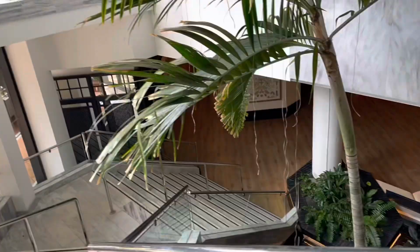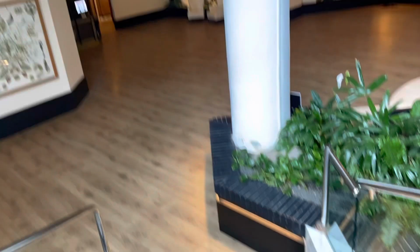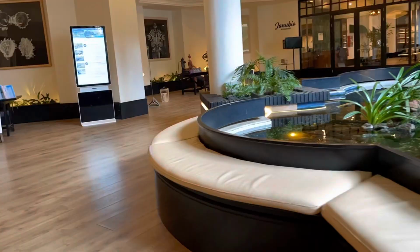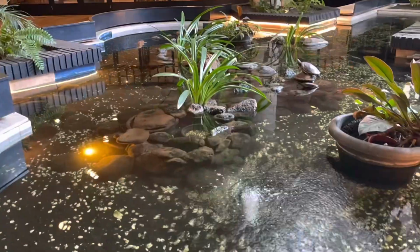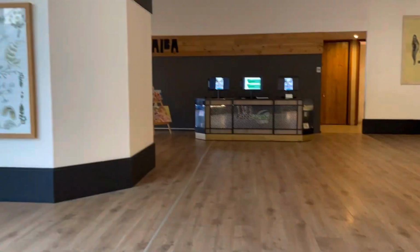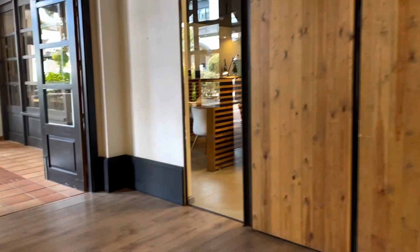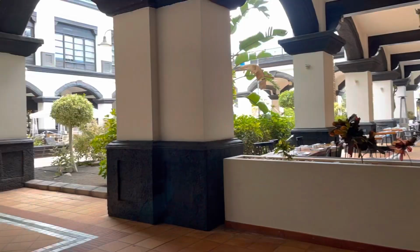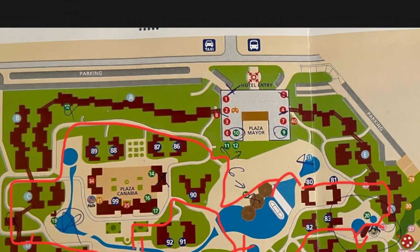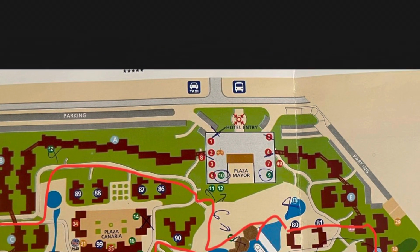Then we go down another layer. You've got the big pond down the bottom here, with all the big fish and some terrapins, and the main buffet is just behind there. And this is the other buffet, which is rarely open. It's only been open for breakfast. And then here's a route of a walk that I did this morning, and we'll go on to that now.